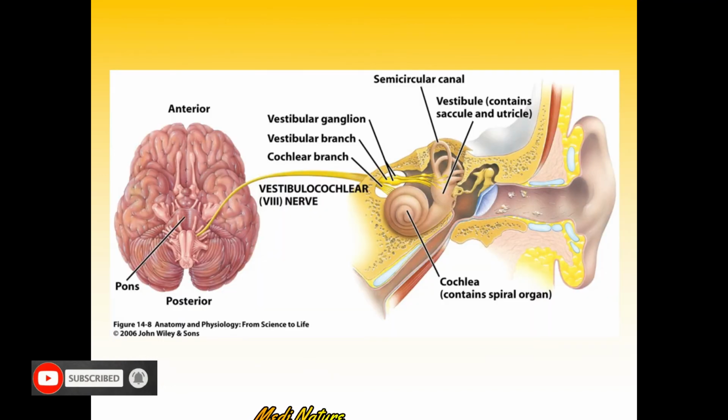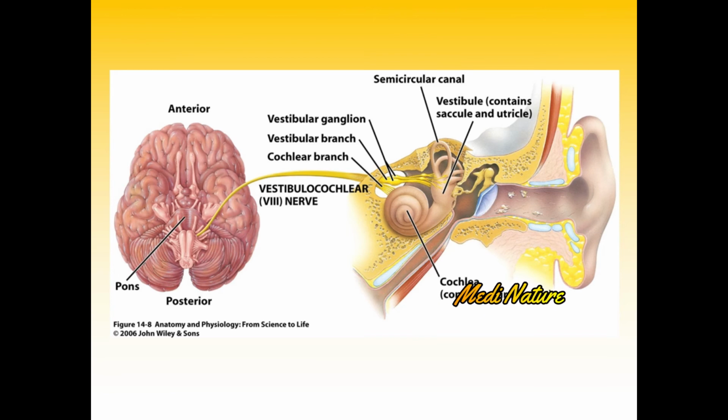This picture shows you how the sensory nerve endings are arising from vestibule and cochlea of the inner ear. The sensory nerves which arise from vestibule get together and form the vestibular branch of the nerve. And the sensory nerve endings which arise from the cochlea get together and form the cochlear branch of the nerve. The vestibular branch and cochlear branch get together to form the vestibular cochlear nerve, that is, the 8th cranial nerve.